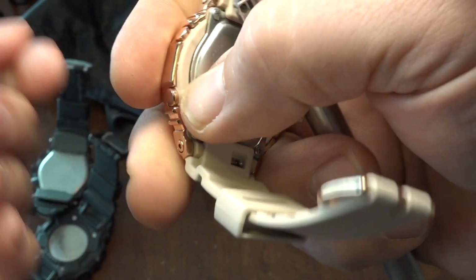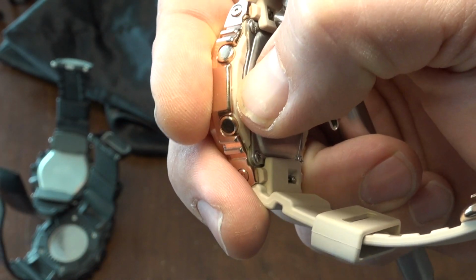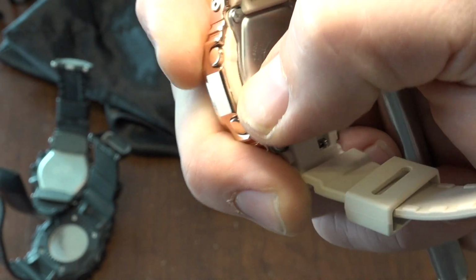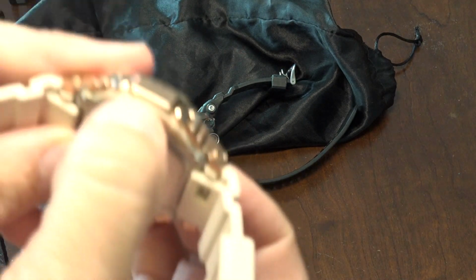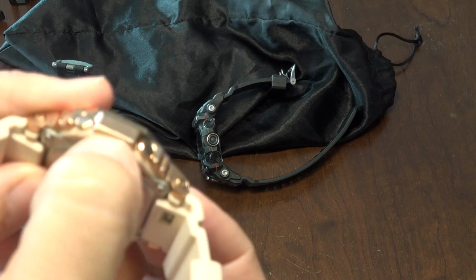And the body of the watch is plastic, like a lot of G-Shocks, but it's actually cheaper and also more durable for shock resistance to have the actual watch body, you can kind of see it there, be a plastic that cushions the module inside better.